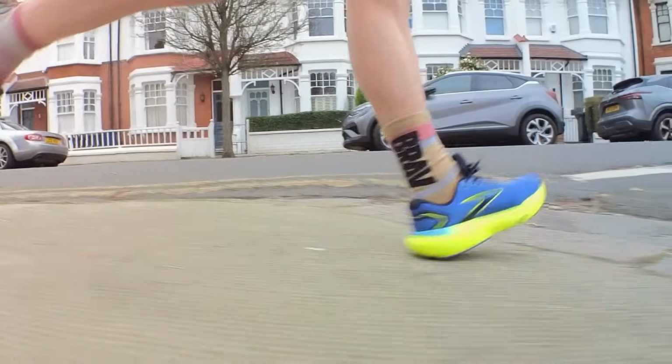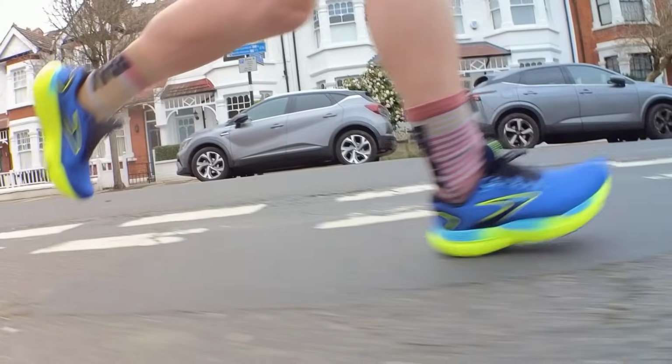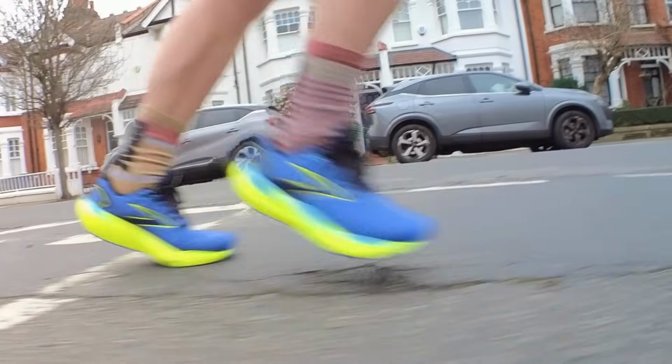Verdict then. I think this is my first time running in a Glycerin, and being 100% honest, I didn't think this would be a shoe for me. I don't tend to go for the big padded shoes. In general, I prefer something that's a little less shoe on the foot. But after those initial miles, I've been quite pleasantly surprised by this shoe.